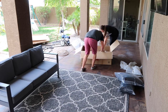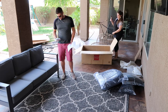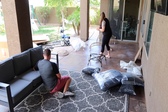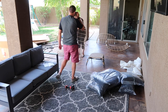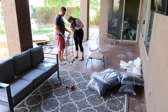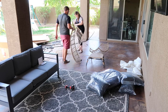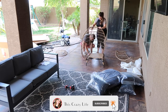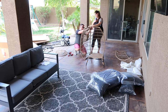So next up, we are tackling my egg chair. I have been so in love with egg chairs for several years. I have wanted one for so long, and every time I see one on Instagram or scrolling through Pinterest, I just swoon over them. They are just so gorgeous to me, and they look so comfy, and every time I sit in one at Target or wherever I see them, they are so comfortable to lounge in or just hang out. And I am so beyond excited to finally have one for myself.